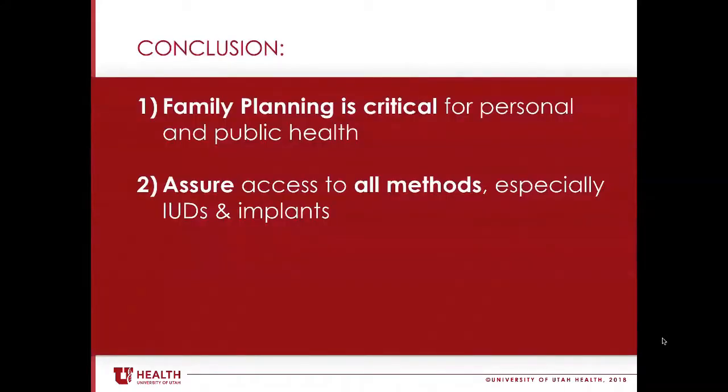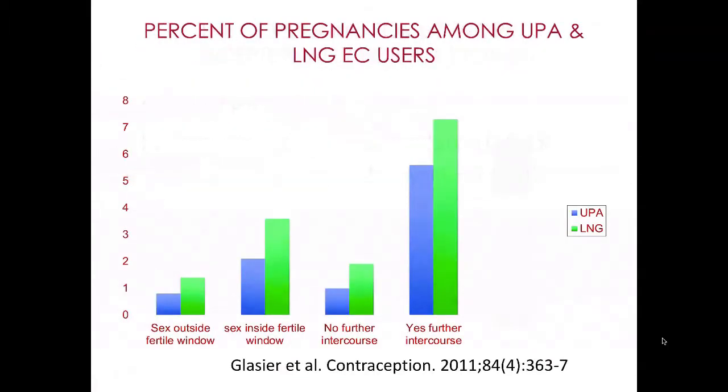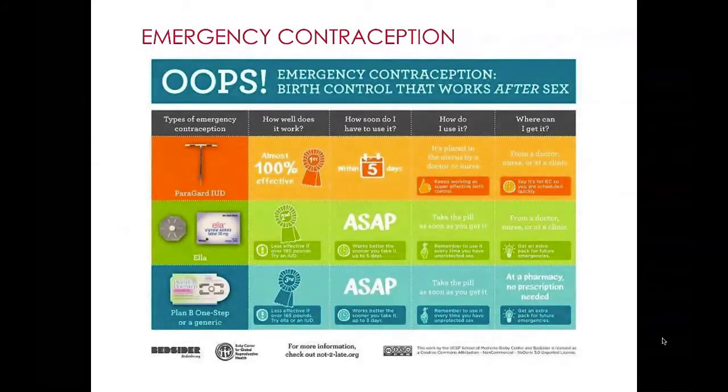So the copper in a Paragard IUD is toxic to sperm, and certainly if it's inserted after somebody has had intercourse, especially if it's days later, it very well may interfere with tubal motility and the sperm-egg interaction and implantation. But it is the best thing that you can offer anyone who is concerned that they've had unprotected intercourse and doesn't want to be pregnant, for sure. Ella, ulipristal acetate, works very well up to the point of ovulation, and Plan B a little bit earlier than that, and is less effective.